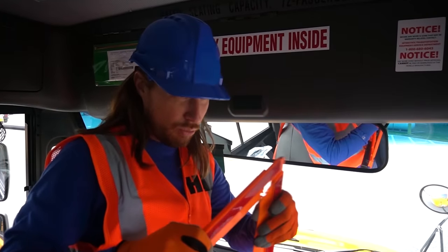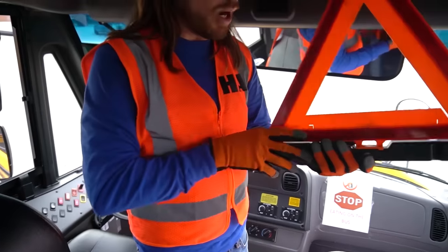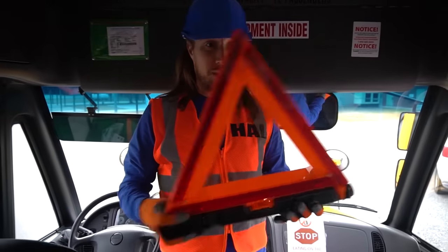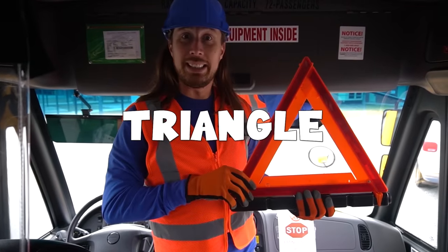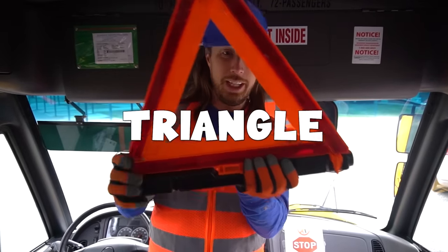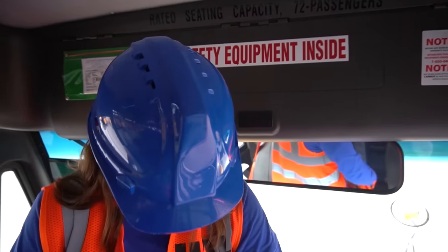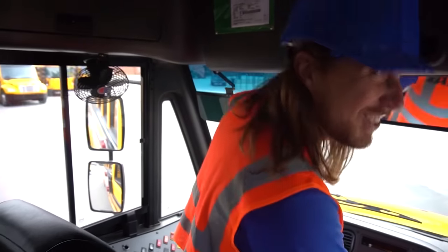Oh, this goes out on the road whenever something tragic happens or they break down and need some safety. Check that out. It's a triangle. It's orange. It's got 3 sides. You ready? 1, 2, 3. Oh, that's awesome, right? All right. Let's get that down. We can probably slide that right there. Let's check out this driver's seat. Let's do it.